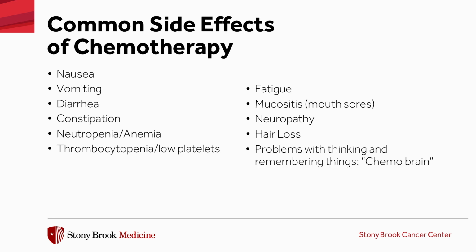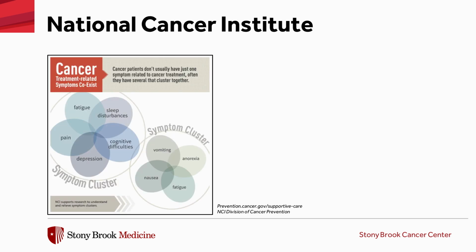Here is a list of some of the common side effects of chemotherapy, which we reviewed: nausea, vomiting, diarrhea, constipation, and lowered blood counts, as chemotherapy lowers your good blood cells as well as bad blood cells, which could cause neutropenia, anemia, or thrombocytopenia, which is low platelets. Also fatigue, mouth sores, and neuropathies, which is numbness and tingling in your fingers and toes that could come from some of the chemotherapy treatments. Hair loss, and problems thinking and remembering things, which is commonly known as chemo brain. This is a review and a diagram from the National Cancer Institute showing some of these side effects and how they can often be intertwined, and often people have more than one side effect at a time.